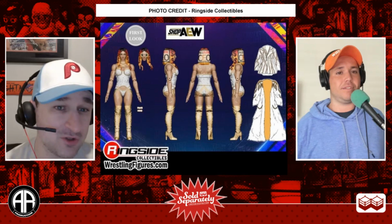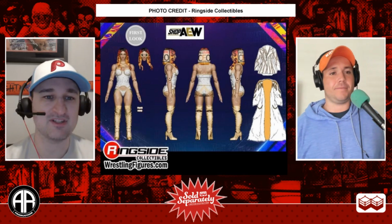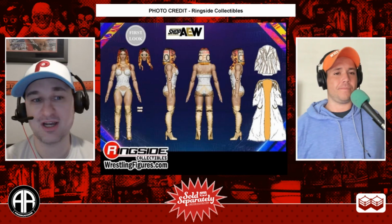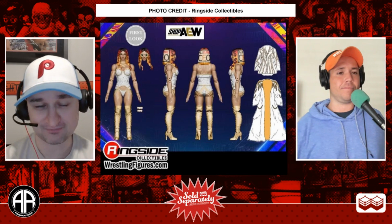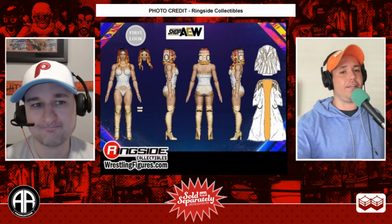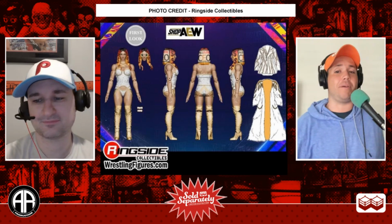I mean, obviously, it comes with two different heads, so maybe one of the heads obviously has the shades. Having the CEO in the back is a nice touch. I'm very curious to see what this looks like in actual plastic form to see if it lives up to that. I think it will. It's a really cool 3D scan. There's almost no doubt about that.